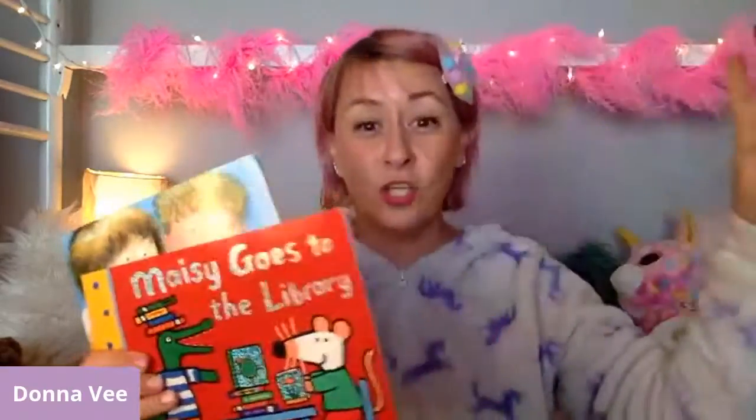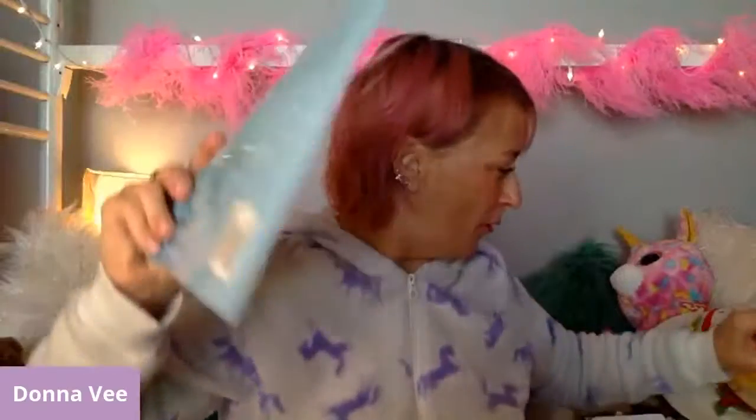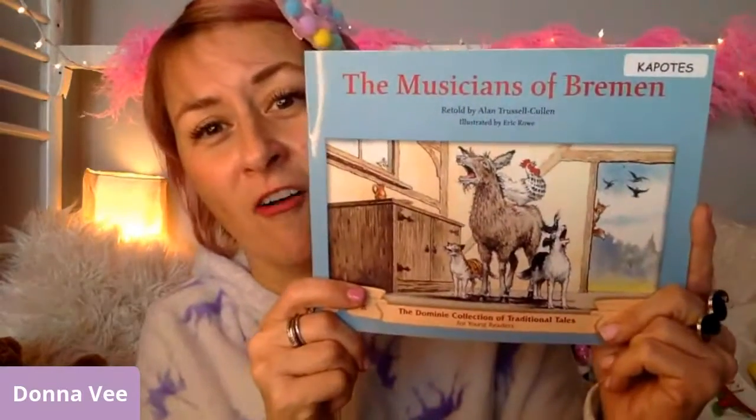We have time for the last book that we have today. That's 1, 2, 3. Wow, guys, ready? 1, 2, 3. Bonus book, and then double bonus book. Today's a double bonus book day. Wow, this is going to be the longest book. The Musicians of Bremen, retold by Alan Trussell Cullen.